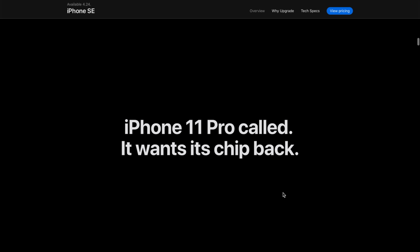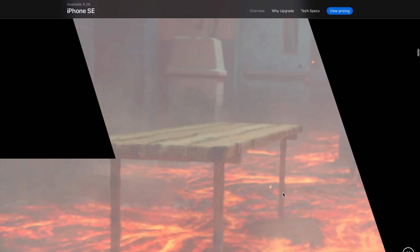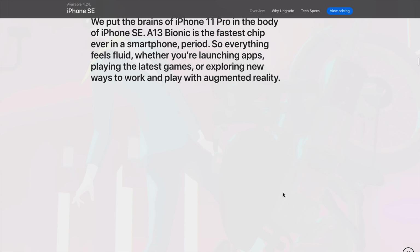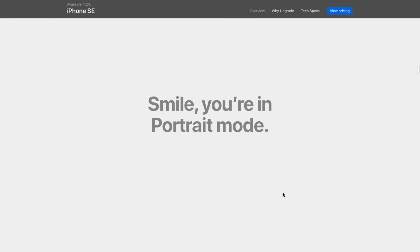And the iPhone 11 Pro wants its chip back. And here it is, zooming in through it. And then you can see there's some gameplay. And then it's the body of the iPhone 8, but the brains of the iPhone 11.